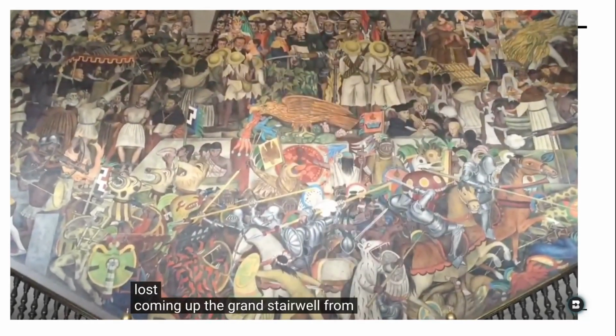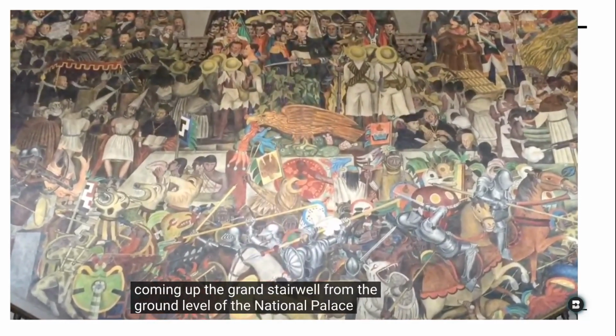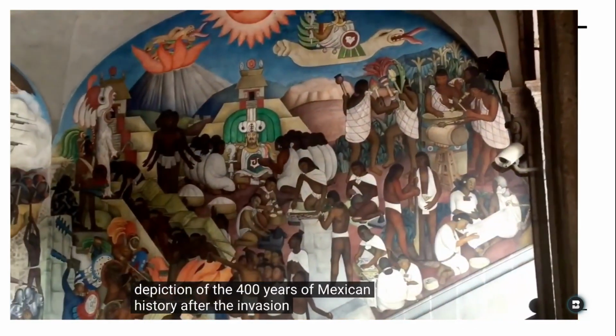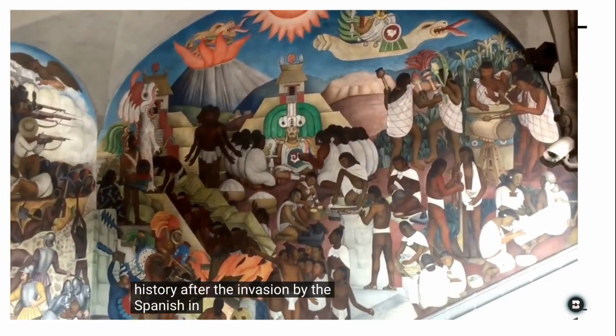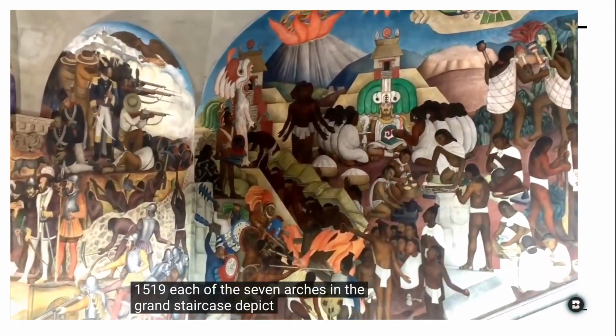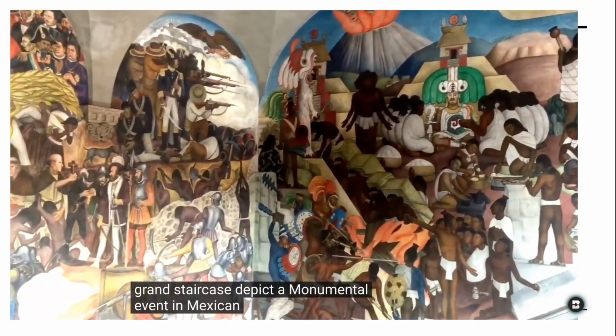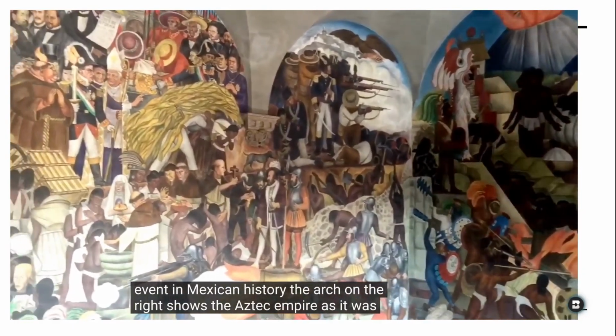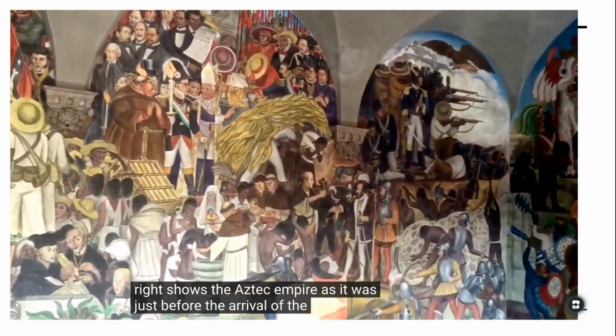Coming up the grand stairwell from the ground level of the National Palace is a depiction of the 400 years of Mexican history after the invasion by the Spanish in 1519. Each of the 7 arches in the grand staircase depict a monumental event in Mexican history. The arch on the right shows the Aztec Empire as it was just before the arrival of the Spanish.